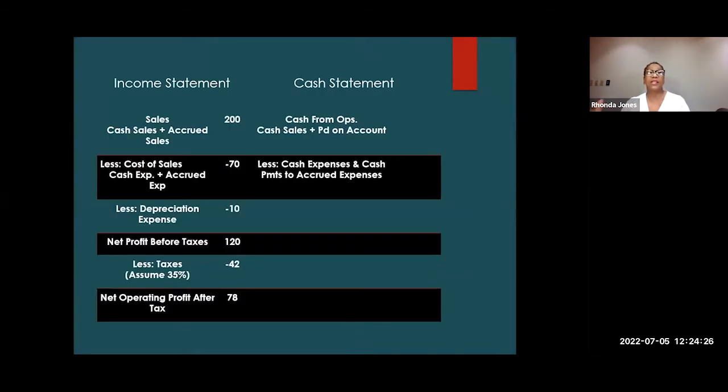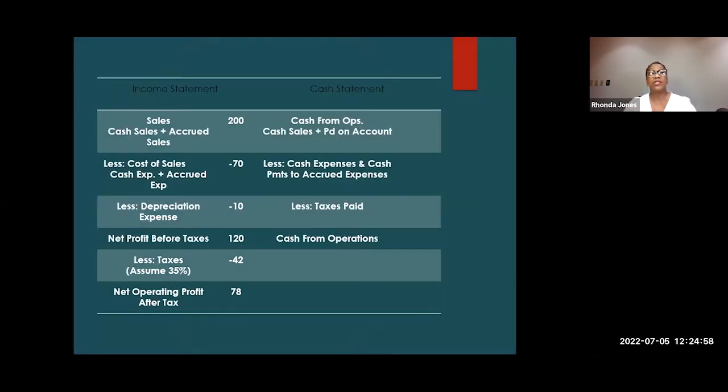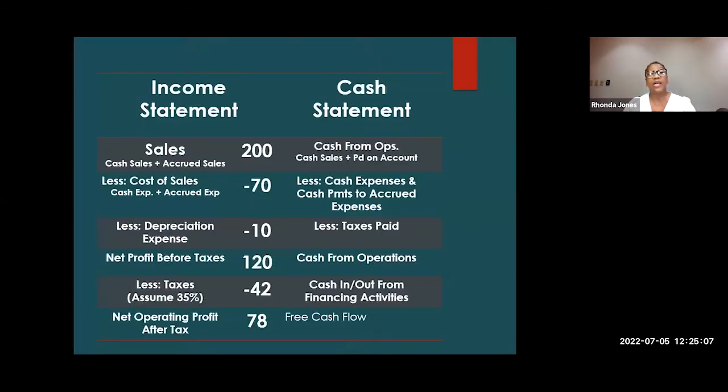And so these are the items that are on the cash flow statement. It's going to be cash from operations, cash plus what you've paid on accounts, less cash expenses and cash payments to accrued expenses you have not paid yet. And we're going to put our taxes right after the cash that we're receiving and the cash that's going out, because we know we have to pay our taxes, and it's going to show us the cash from operations. And we'll see the cash going out and coming in from financing activities. It'll show us if we have free cash flow or not, how strong our company is or isn't.